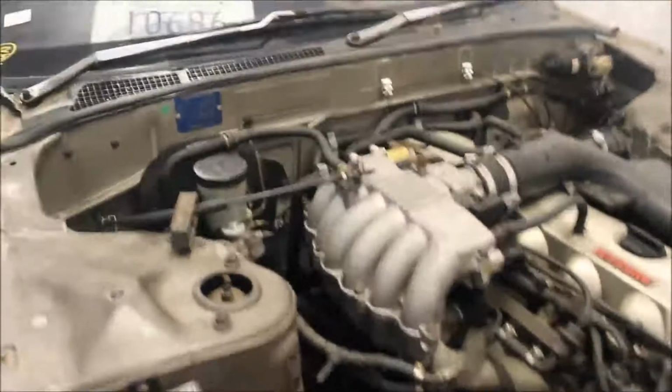So today I'm going to be doing some small things. I'll probably take the radiator out. I might take apart this intake manifold because I don't know if you guys are going to be able to see this. Let me see if I can get it to focus.